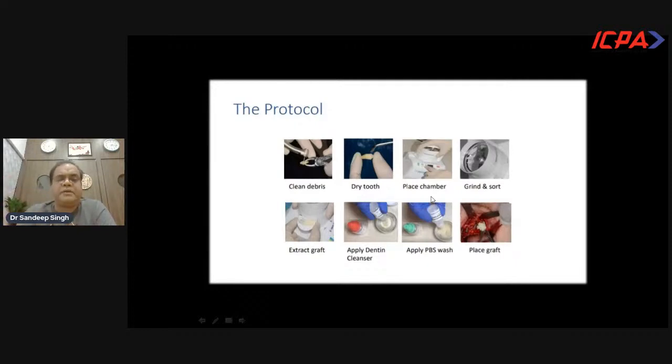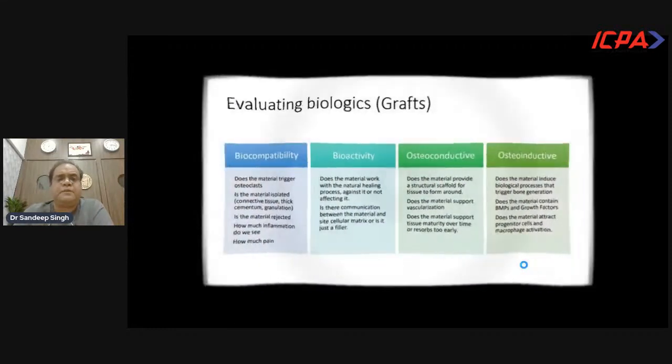So you extract the graft, you apply dentin cleanser, and then you apply the partial demineralization with EDTA, and then buffering solution, wash, and the graft is in-house made, ready to graft into the patient's mouth. And it takes just a few minutes. You can get a graft in 10-15 minutes, it's ready to be used.